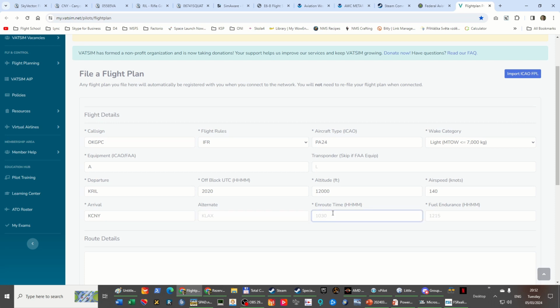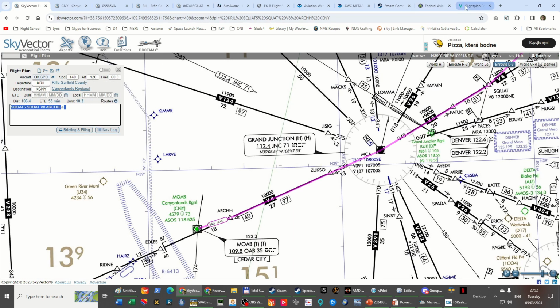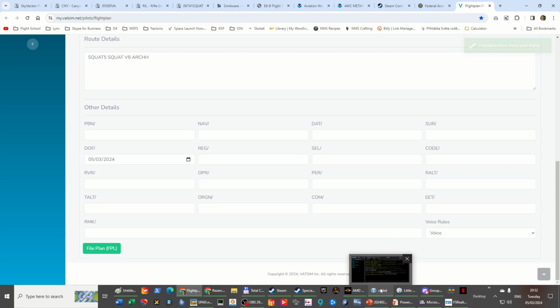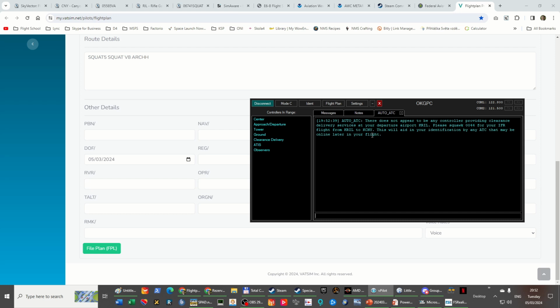En route time is 0055 minutes. Fuel endurance, I have 2 hours and 45 minutes of fuel. Route details, I'll just take this and copy. And then I don't really need to fill anything else, and I can just file it. Hopefully. Flight plan filed, and immediately I got pinged by vPilot telling me that I should squawk 0044.